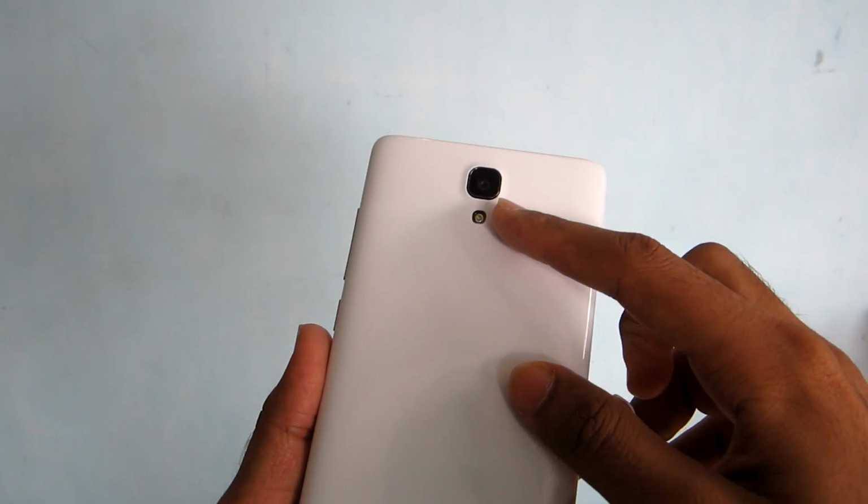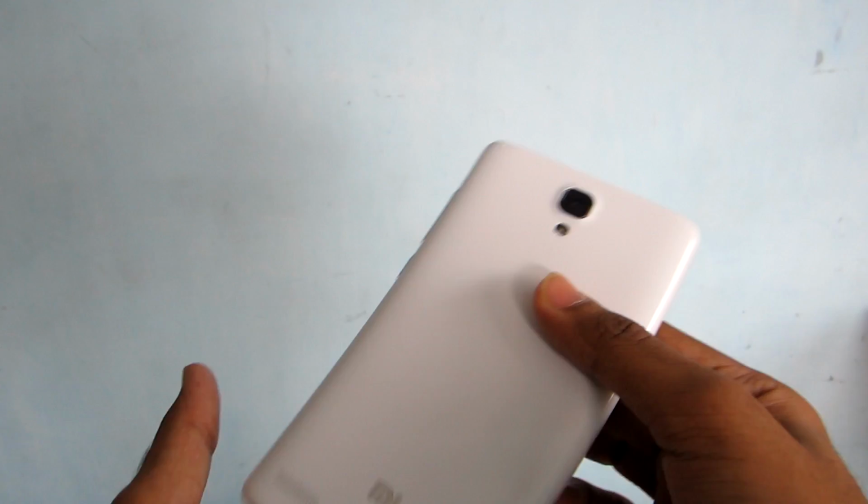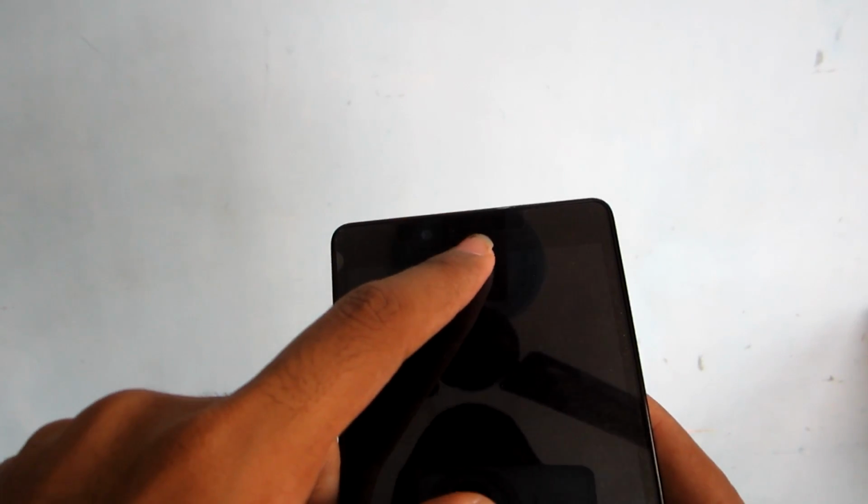On the back you will find a 13 megapixel camera with a flash which is not up to the mark but takes very good quality pictures. And this is the speaker over here, and you will find a front facing camera which is 5 megapixel which takes decent pictures too. And here is the front facing earpiece.